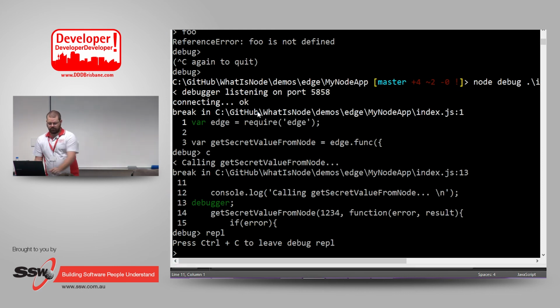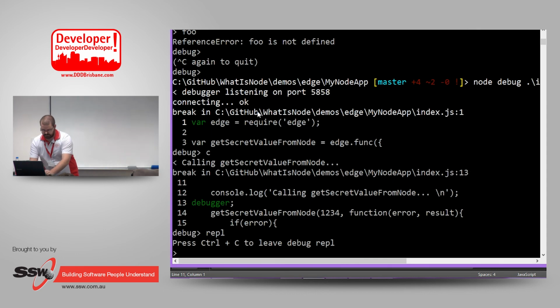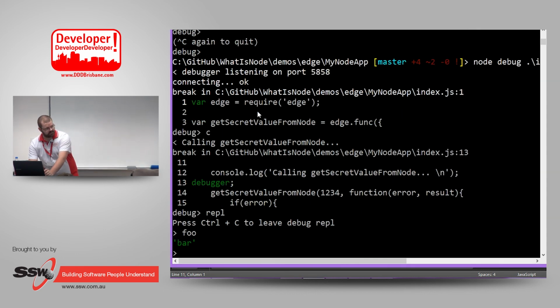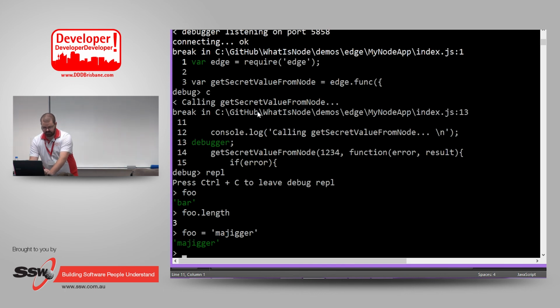Right, so we're now paused on that breakpoint again. We want to see what's in that variable or anything else. We can see that. We can do all sorts of crazy stuff to it. We can also change it, just like you would from any other debugger. Right, so it has that support.